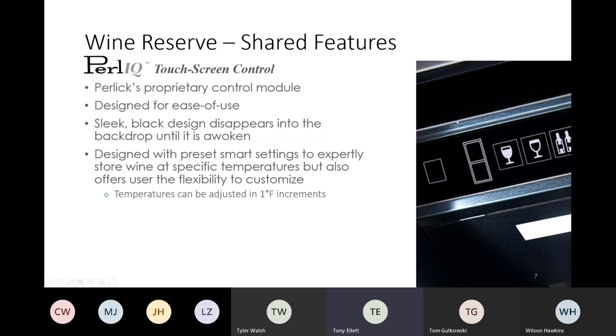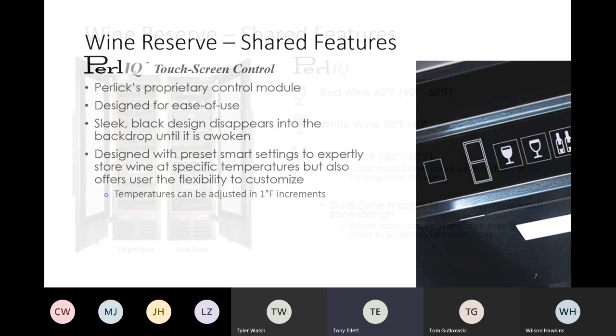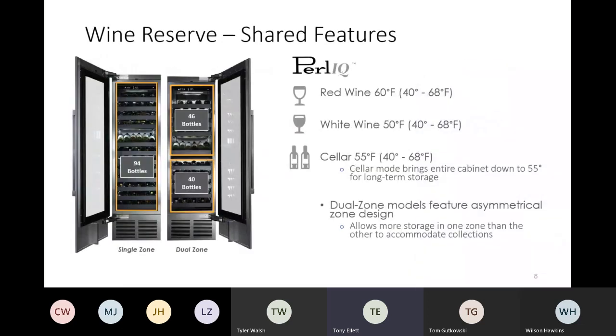So they are specifically designated with preset settings for each of those wines. And here's what the set points are. So in red wine, it is set at 60 degrees. In white wine, it is set at 50 degrees. And in a cellar mode, it is set at 55 degrees. So here again, for a storage unit, 55 is an ideal temperature.